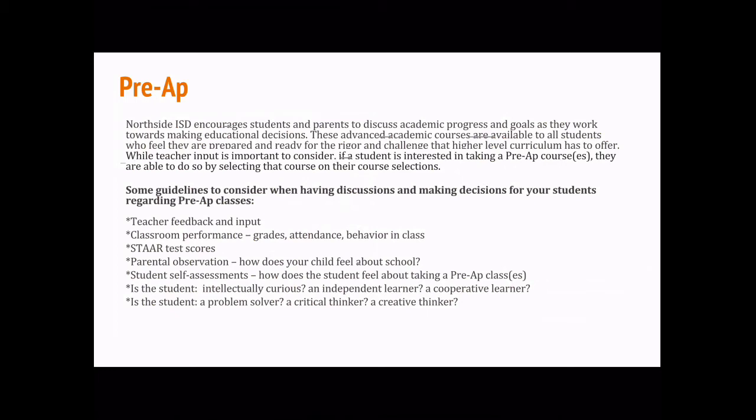Having said this, the slide that you see before you is the information we share with parents at our parent nights. The guidelines listed at the bottom are just that, guidelines. They are not intended to be viewed as requirements that must be met before a pre-AP course can be selected. Many parents needed something to which they could refer to assist them in making this important choice, and thus these guidelines were created. Think of them as items the parent and student should take into consideration when making course selections.